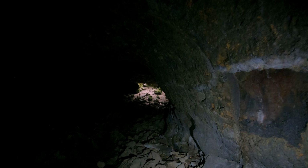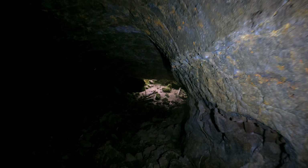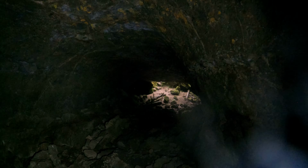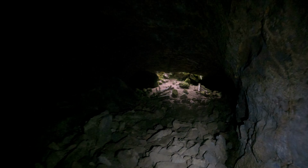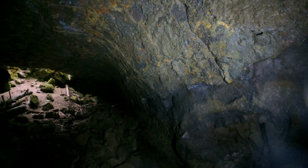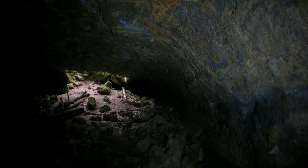Not a very smooth wall. From a distance, it looks really, really smooth. The closer you look, it's all sorts of little pores. Very interesting. Wow. I do like the color here though.